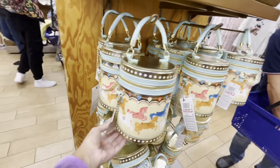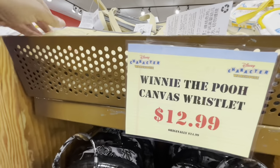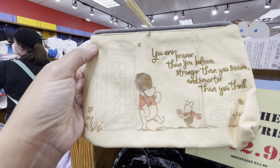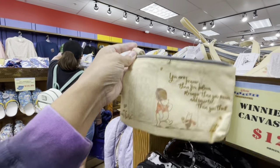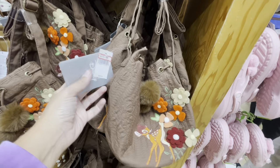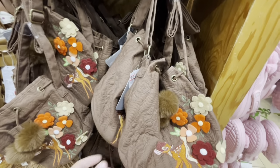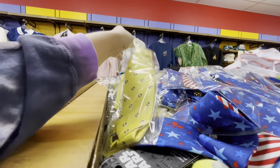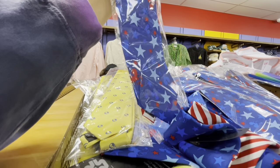Still have the Loungefly Carousel one, $39.99. The Winnie the Pooh canvas wristlet, $12.99. You are braver than you believe, stronger than you've seen, and smarter than you think. That's cute. It's a little wristlet, canvas. Very nice. $12.99. Got a Bambi bag over here, $19.99. Small little bag. We have some ties. We got this one, the Pixar ball one, $19.99. And then we have this patriotic one, $19.99 as well.